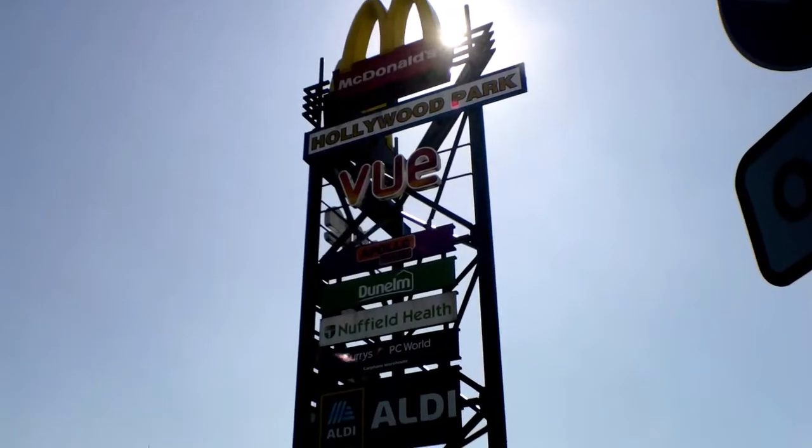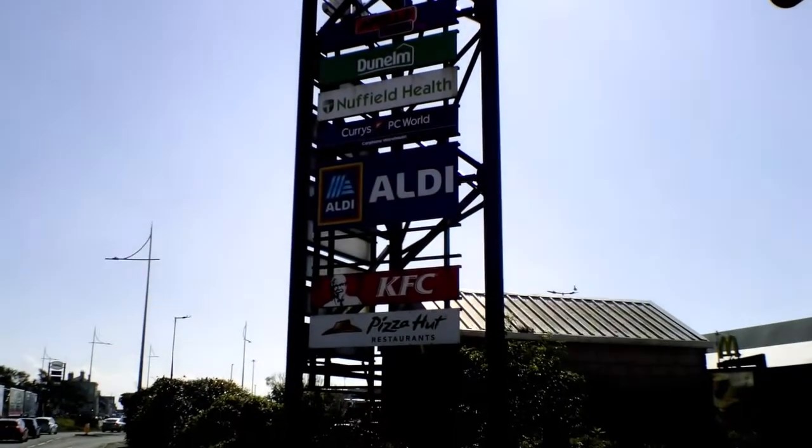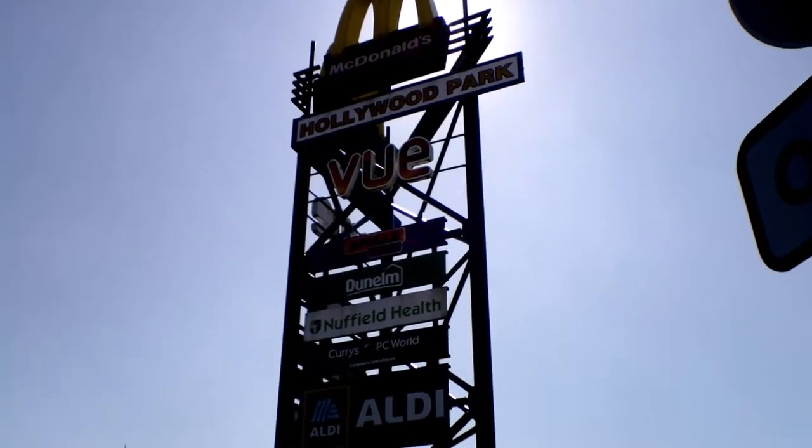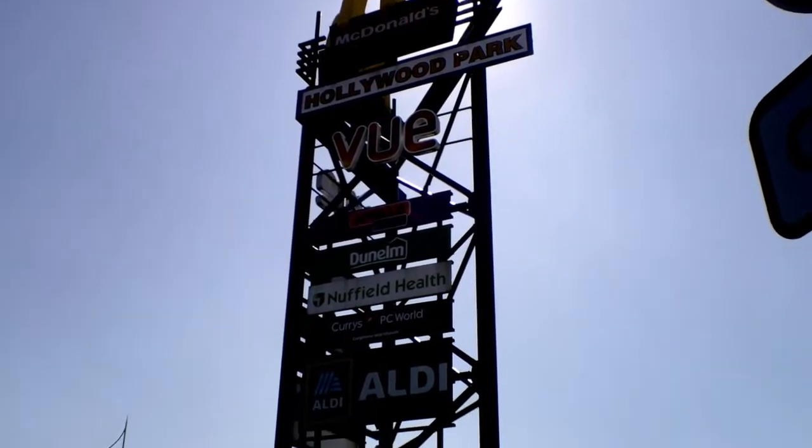Later on we'll have a look at more sights and sounds of Barrow and Furness. You're not spoiled for choice here. There's loads of things to do. There's a shopping mall here, which is fantastic for people who like McDonald's and other things.